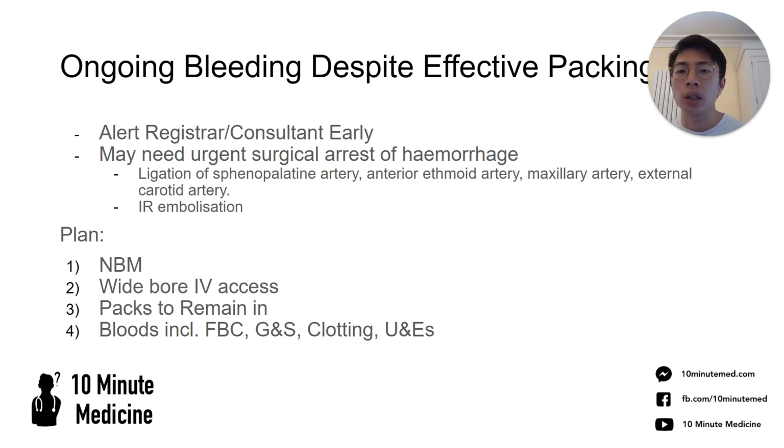It may be the case that they might need a surgical arrest of the hemorrhage, and that involves commonly ligating first the sphenopalatine artery. If you're thinking that these patients are going to go to theatre, the plan should be to keep them nil by mouth. You might also give IV fluids, and you get wide bore IV access. The pack should remain in to act as a way to apply pressure and try to reduce the bleeding. And you'd also get a full set of bloods, including a group and save as well.